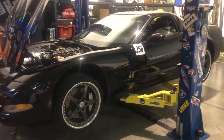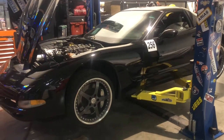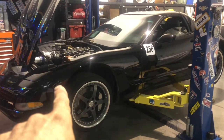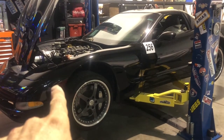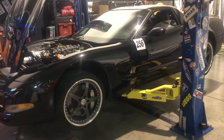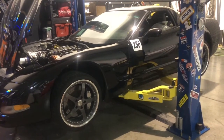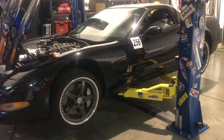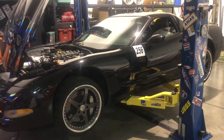Stay tuned. We'll get another video out this week of getting the belts done, getting rid of the squeak in the belts on the Corvette. Show you some more about that. We'll do the door handle or the door latch on the 7.3 Ford Power Stroke. And I'm sure something else will break between now and then.